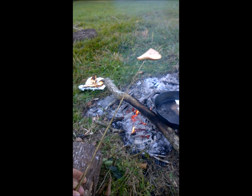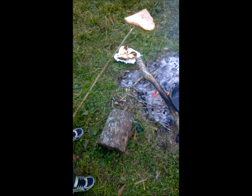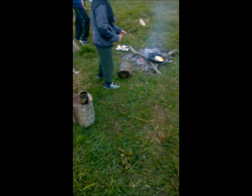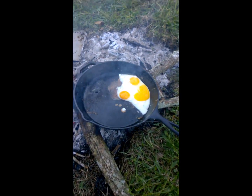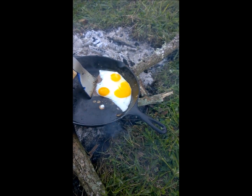Steve, can you hold this? You can throw those sticks in. Okay, hold this above the heat. Forgot a spatula.